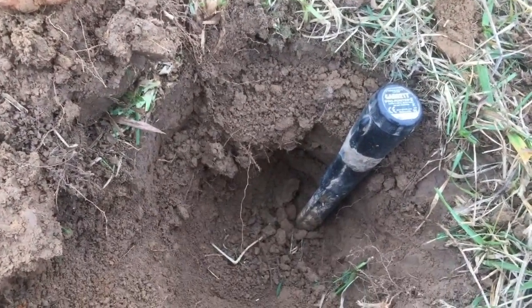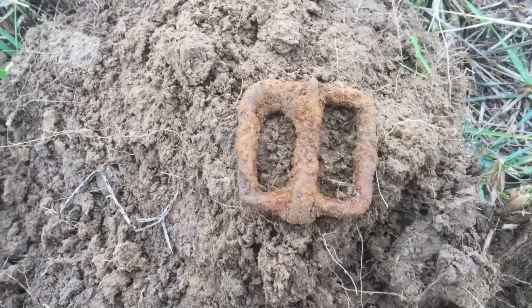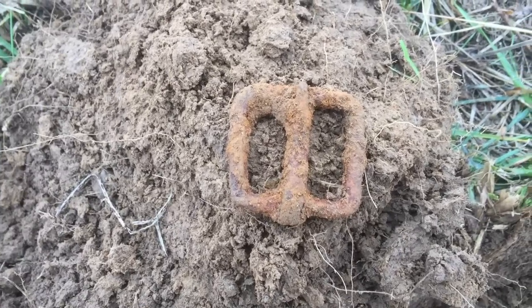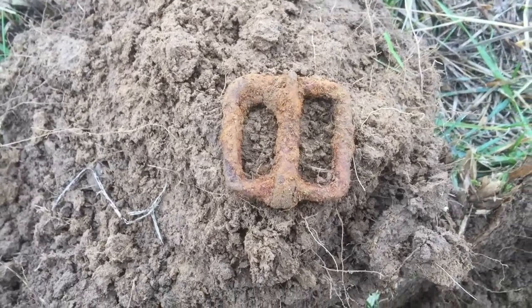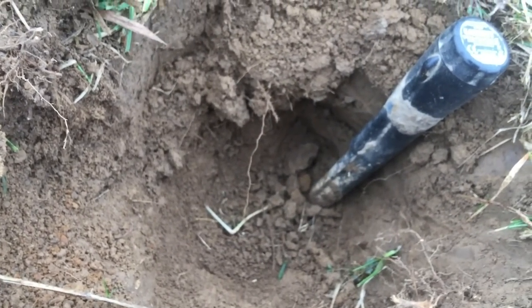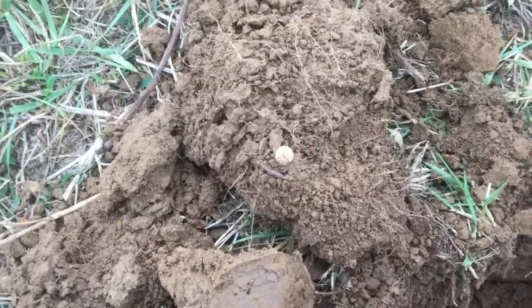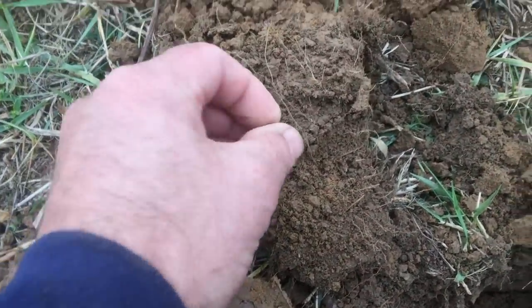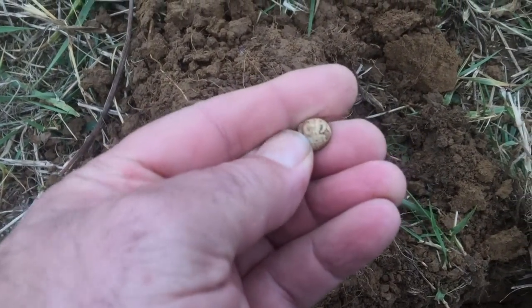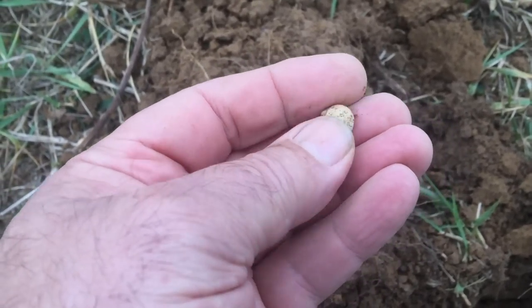You can see how deep that hole is. The pin pointer's 9 inches, and it's right in the bottom of it. And this iron buckle came from right in the bottom of that hole right there. I tell you what, this AT Pro's getting deep this morning. Out of that hole right there, I got a nice round ball. Look at the patina on that. It's been fired because it's flat on the bottom there.